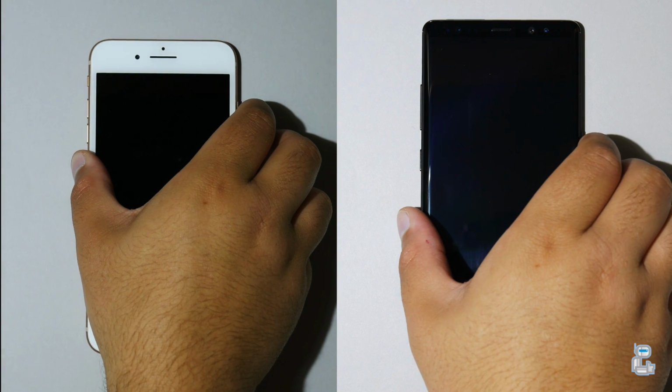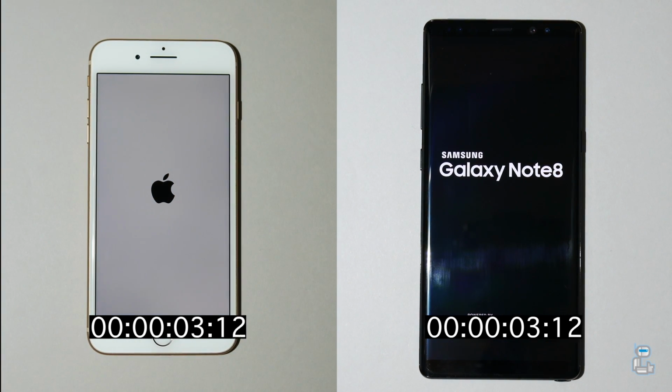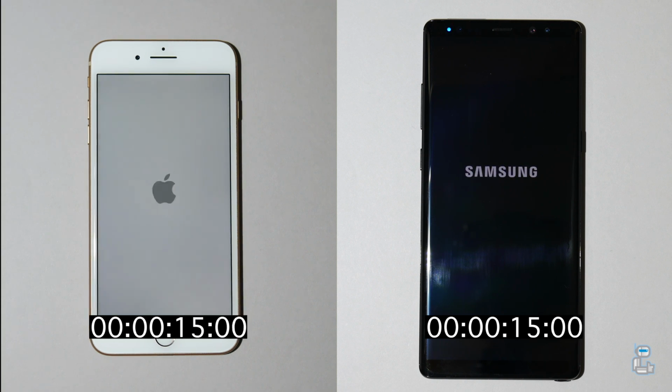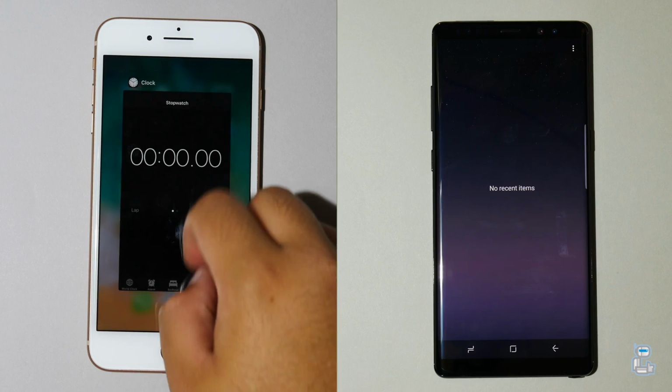So the first speed test I am going to be conducting is of course the boot up test to see which of these two smartphones boots up the fastest. Now, these smartphones should boot up at around the same time, as one has a 6-core processor with 3GB of RAM while the other has an 8-core processor with 6GB of RAM. Historically, iPhones have always fared well when it comes to these type of speed tests, and it's no different here, with the iPhone loading up first in 16 seconds versus the 21 seconds it takes for the Note 8 to boot up.